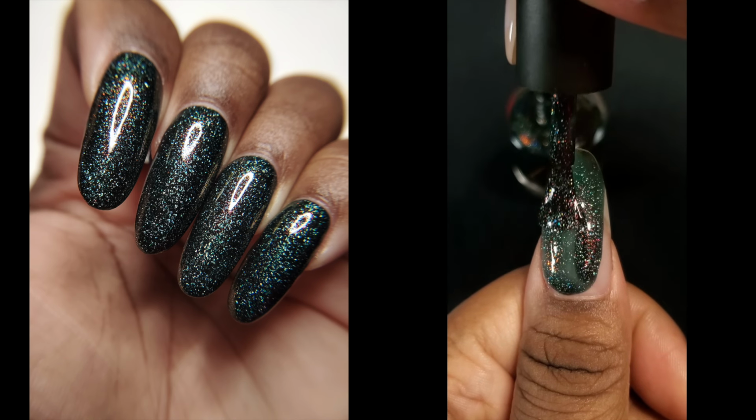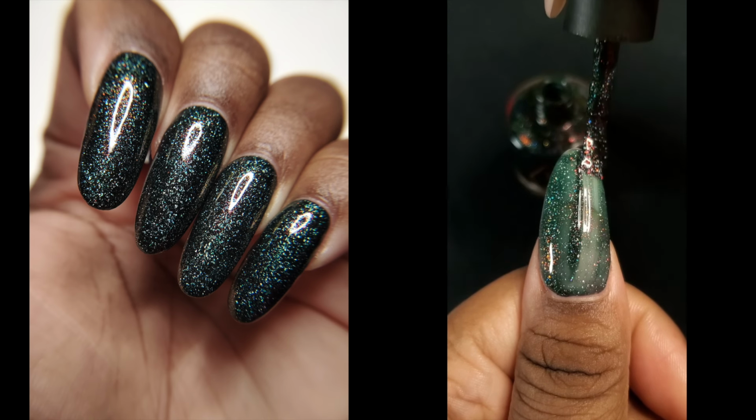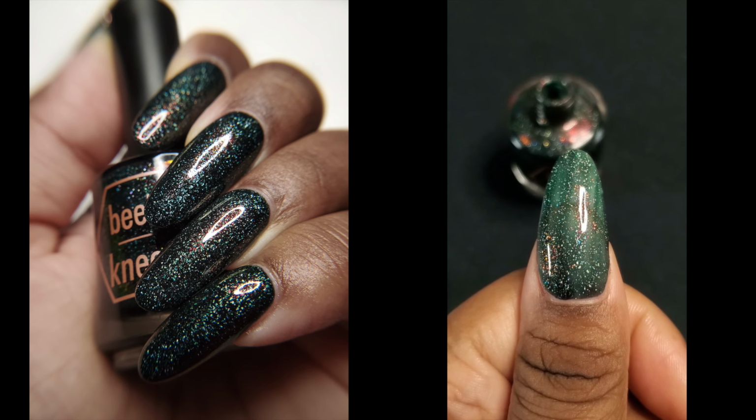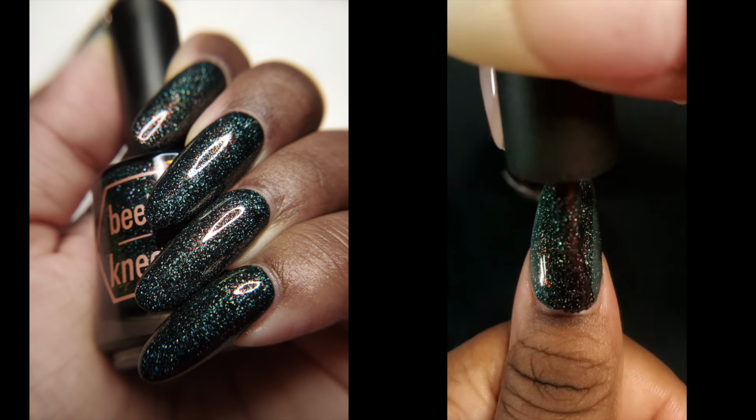It's dark, it's moody, it's perfect for the changing seasons. And actually, I was kind of worried that this one would bleed with the top coat, but as far as I can tell, and as far as I was told, it doesn't.